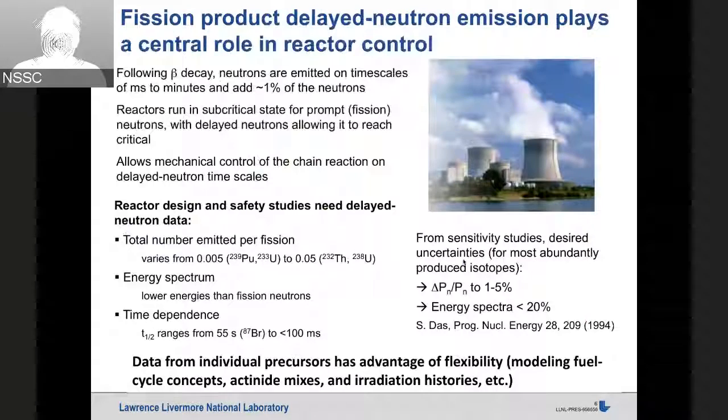For applications, beta decay plays a central role in controlling a nuclear reactor. The beta-delayed neutrons I mentioned are emitted on the time scale of the beta decay, and the ones that emit neutrons tend to have half-lives that are sort of on time scales of tens or hundreds of milliseconds up to a few minutes, and they contribute an additional 1% of the total neutrons that you get in a reactor. Obviously most of them are from fission, but this beta decay process gives you an additional 1%.